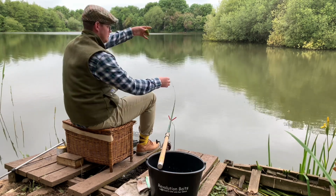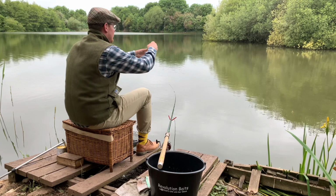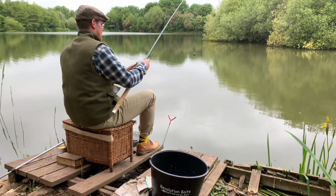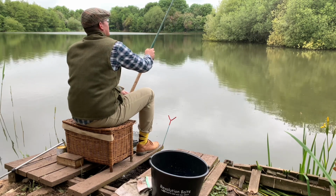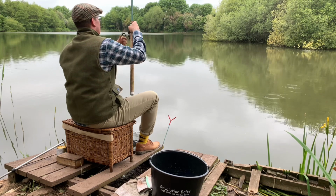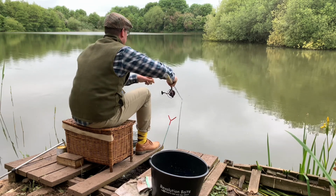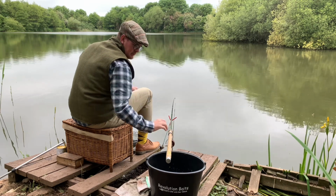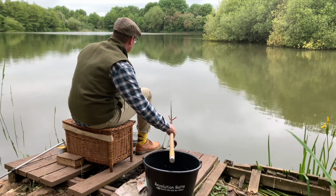So again, straight into my mix. That's my groundbait in my feeder. Double white on. Back out to the spot. Perfect. I'll make sure I keep doing them casts. Oh, got a wobbly bucket. No one wants that.